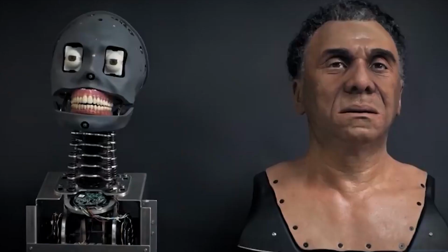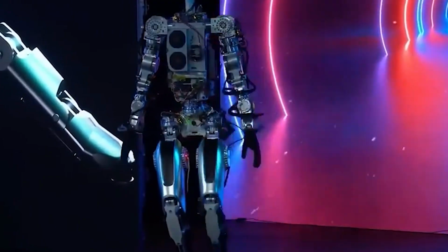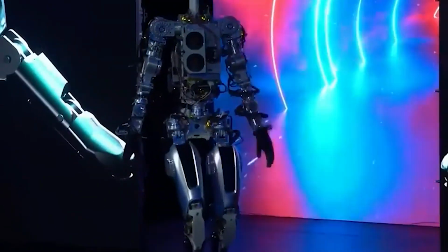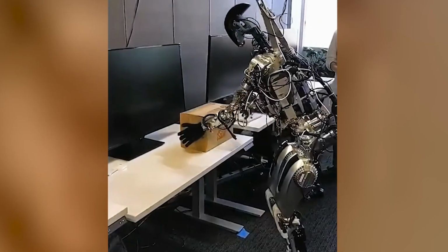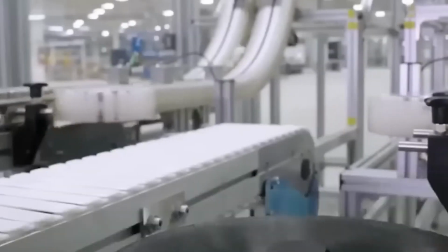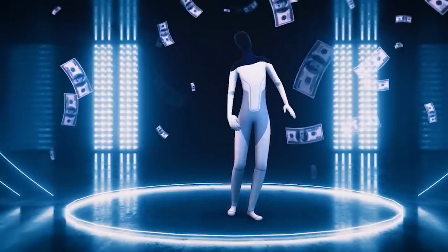"The robot can actually do a lot more than we just showed you," Musk said at the event. "We just didn't want it to fall on its face." Tesla also showed videos of its robot performing simple tasks like carrying boxes and watering plants with a watering can. Musk claimed that if the robot was produced in mass volumes, it would probably cost less than $20,000.